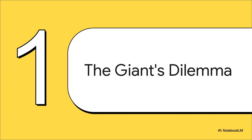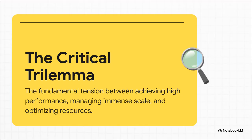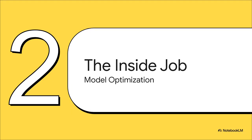Well, it all starts with understanding what we call the giant's dilemma. At the very core of this whole problem is this critical trilemma that every single developer is wrestling with. You're trying to juggle three things at once. You want top-notch performance, you need to handle massive scale, and you have to optimize your resources so you don't go completely broke. It's this constant tension that is really driving all the amazing innovation we're about to talk about.